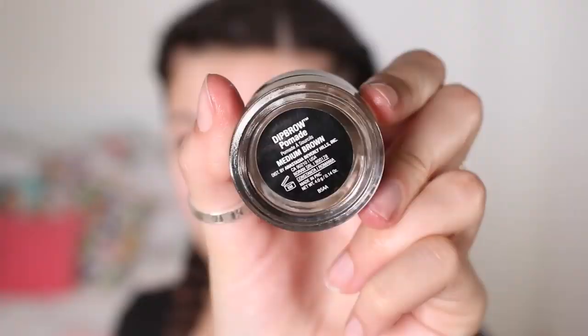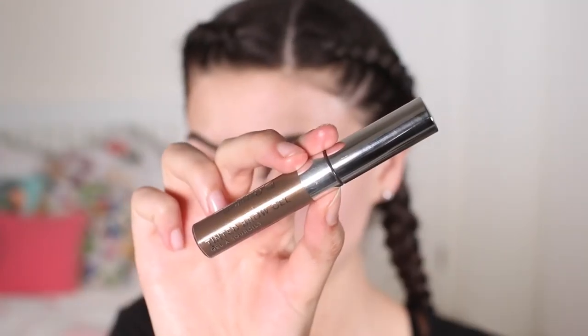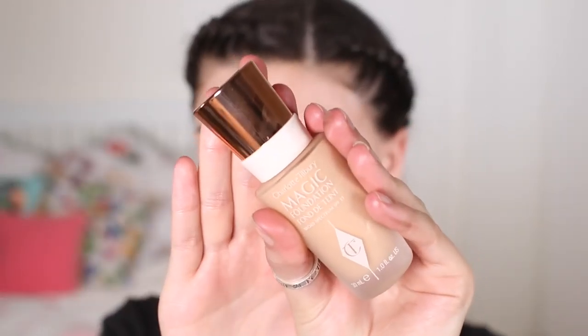I'm just adding some MAC Strobe Liquid all over my face for some glow, and then of course using my Dip Brow Pomade. I look like I'm concentrating so much with this. I really rarely wear lashes without liner, so this was quite a different look for me and I actually really liked it. To set my brows, of course, I'm using my Anastasia brow gel, and it's in the shade Granite, I believe, and then I'm just using some concealer to carve out my brows and make them look a bit more sharp.